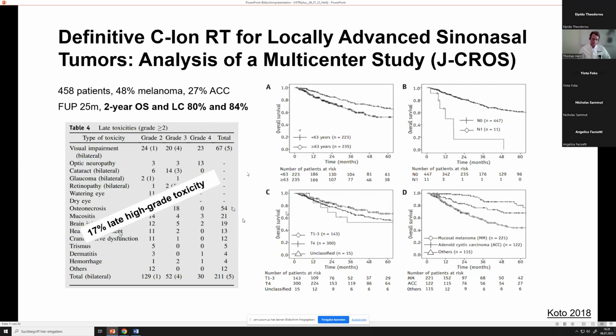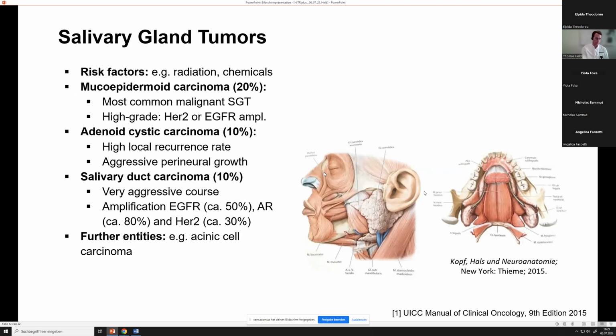and it is possible to treat, like it is done as a standard in Japan, only the primary tumor location without treating the elective lymph nodes, since these are tumor entities, as you know, that have a risk for lymph node involvement if the imaging is negative of around maybe 10 to maximum of 15% with regard to the melanoma cases. In general, you can see here also that the local control is better for adenoid cystic carcinomas in comparison to other entities or mucosal melanoma, which are highly radiation resistant, even with particle therapy, therefore difficult to treat.